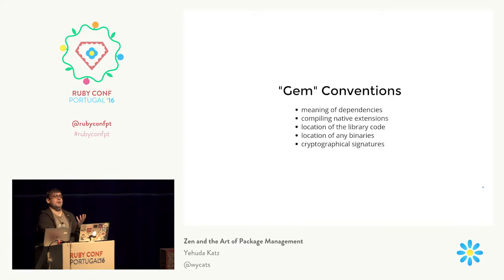It turns out, for example, if you look at what a gem is doing, none of this stuff has anything to do with the Ruby language semantics. It defines what dependencies mean. When you declare a dependency with a version range, what does the version range mean, and when is it satisfied? It tells you how to compile native dependencies, native extensions. It tells you how to find the library code and how to put it on the load path. It tells you how to find any binaries. RubyGems also has cryptographic signatures.